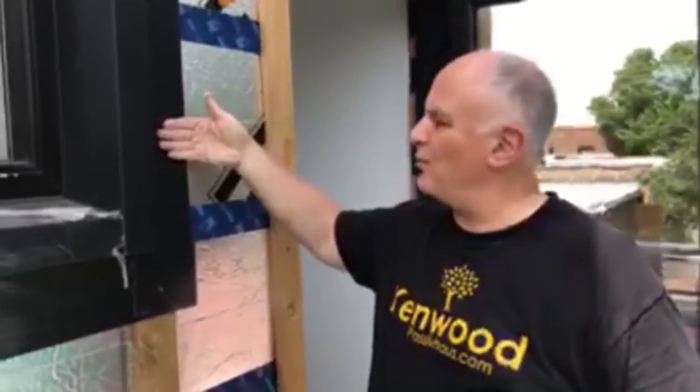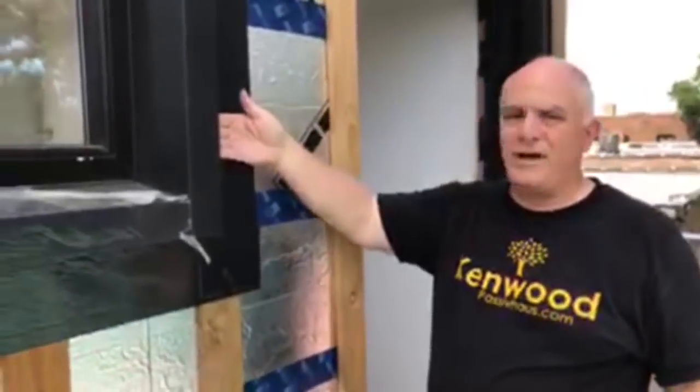Detailing here. Yeah. So these bucks stand off. I mean, these window trim casings stand off, and the cement board paneling will go right into this edge. So this protrudes from the panel.